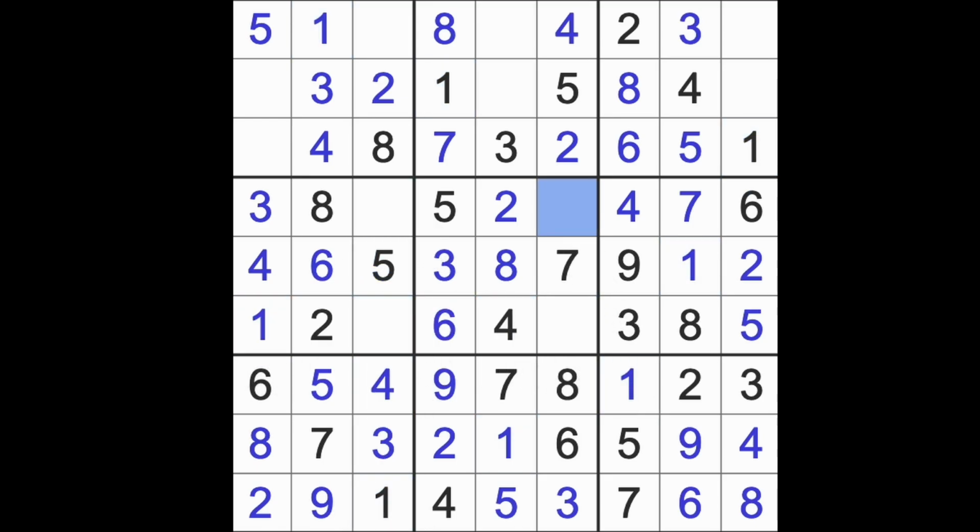1 across there gives us 1 there. That's done. We still need a 6 somewhere. We need 6 blocking up there. That'll give us 6 in that square. 6 across there puts 6 here.